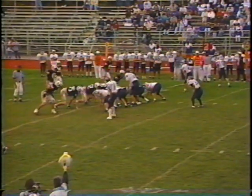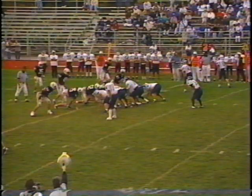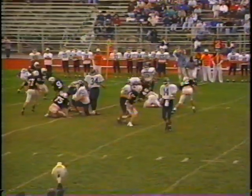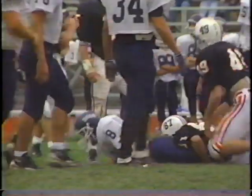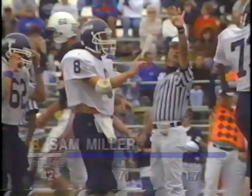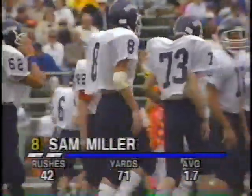Second down and 8 for the Bulldogs. Brian Faulkner out here to the near side, and the counter give to Sam Miller. Boy, and nothing doing is Dan Evans, number 49, one of the tacklers for York Suburban.